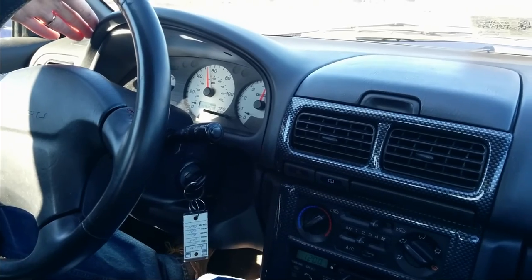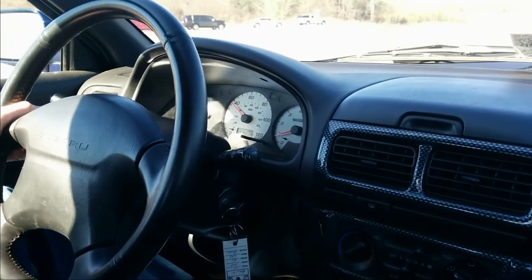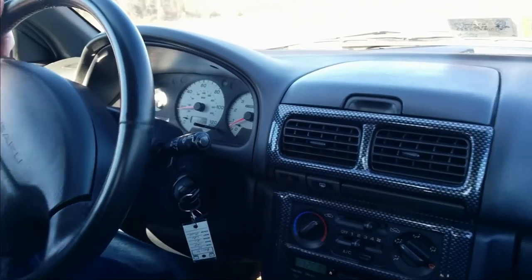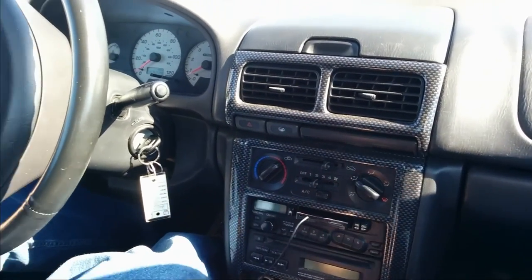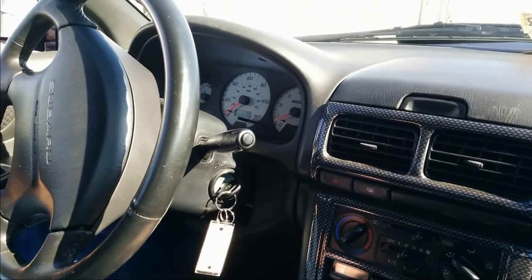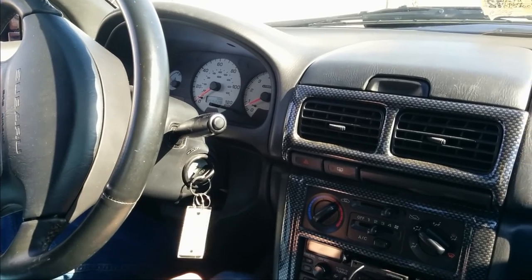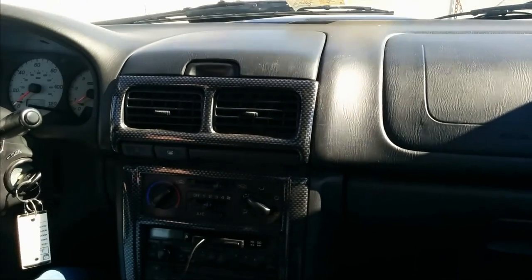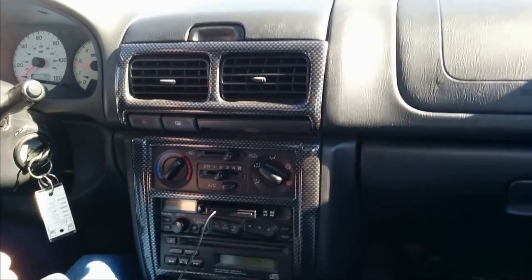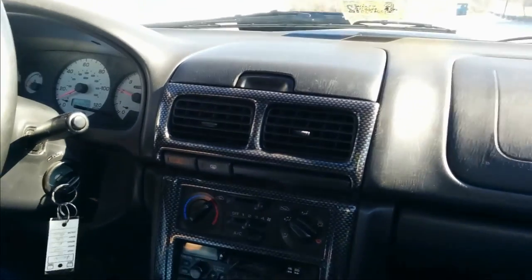See, the temperature is still extremely consistent. There's no variation whatsoever. Yeah. And that's the advantage of an unmodified car. Subaru made this car to work. People just mess them up. There it goes. Smell the clutch a little bit, though. Clutch doesn't have that many miles left on it. It's tens of miles.